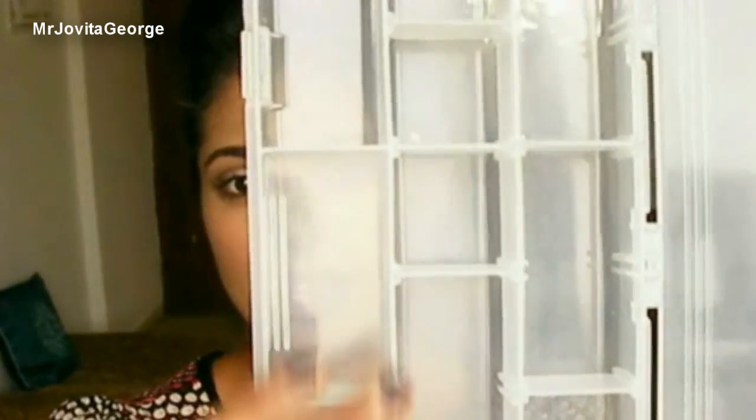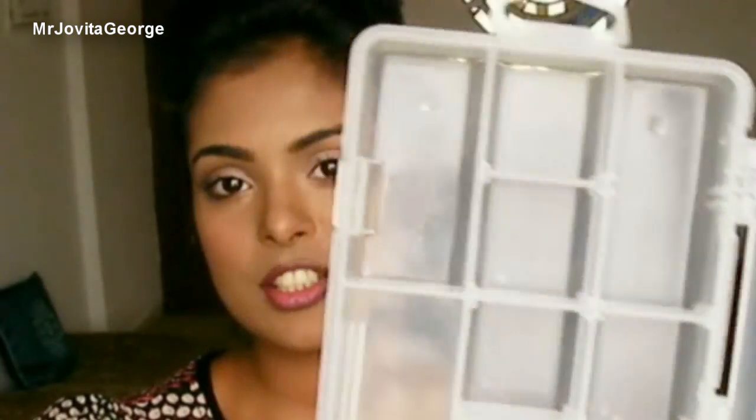As for my jewelry, I like to use one of these. I got this from the hardware section in my supermarket. It's just for screwdrivers and all those kind of things. But I love it because it has tiny little sections, and you can close it, you can snap it, and it's good to go. I like to keep my jewelry in all of these sections so they don't tangle, they don't get lost, they don't lose their rhinestones. They are safe and sound in this little box.